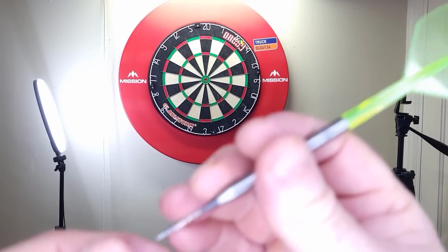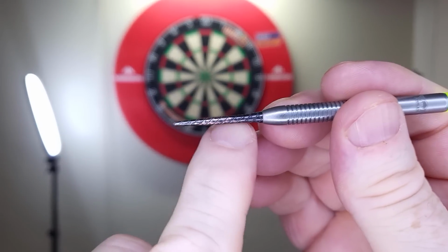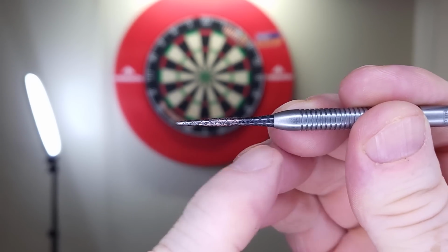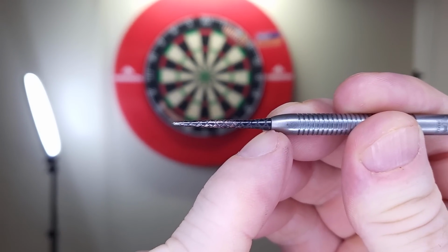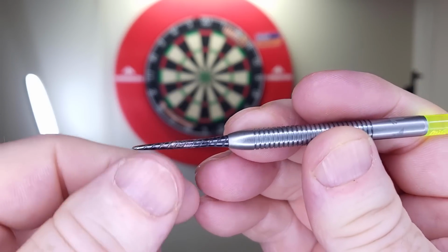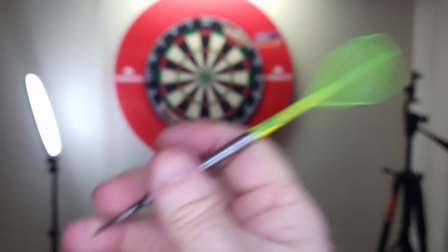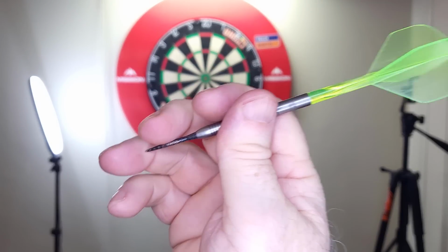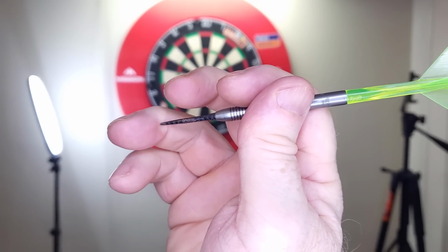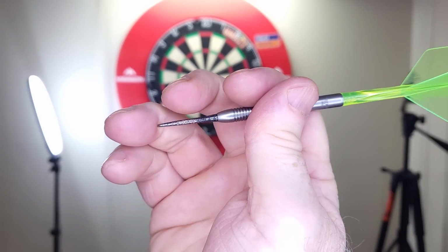Okay guys, I'm standing up because it's a little bit easier to show you my grip. So the reason why I use a 26 millimeter point, and again, these are 26 millimeter Target Storm points, meaning 26 millimeters is protruding from the front of the barrel, 26 millimeters showing. The only reason I use a 26 millimeter point is because when I throw the dart, right when I release it, or right when I'm throwing it, that point is sticking right in the side of my ring finger. So yeah, that's the only reason I use it.